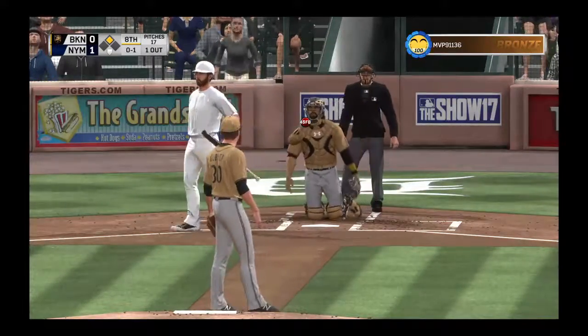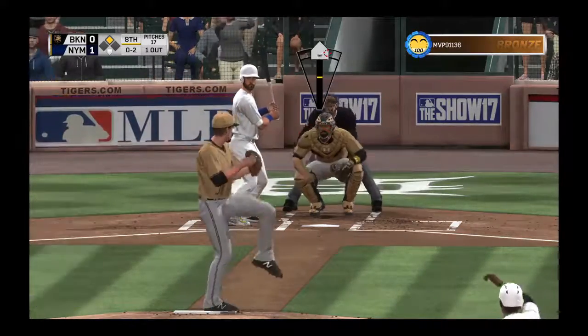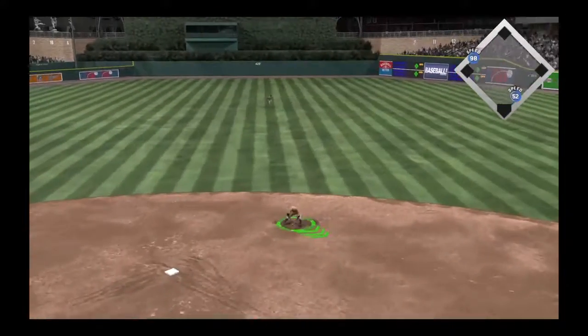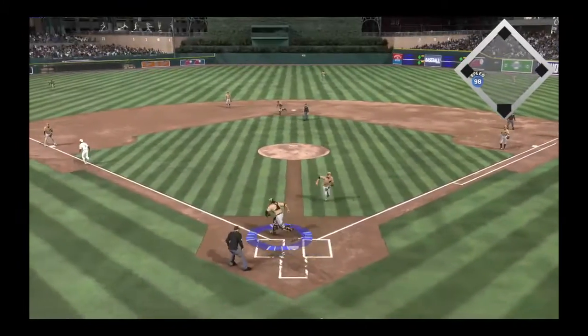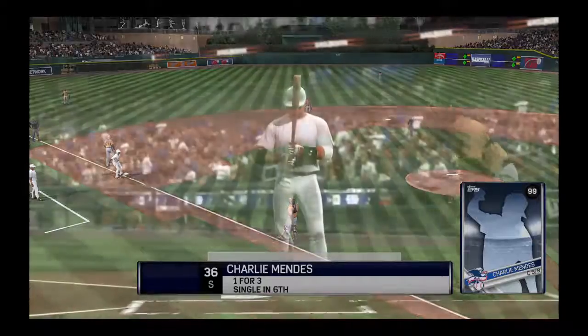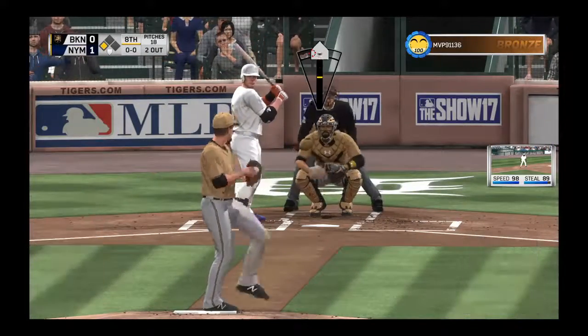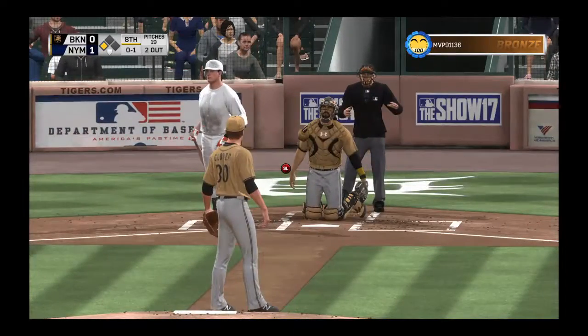Fouled back. Hit back up the middle. He'll wing this one over to first, and he gets his man for the second out. But no, he'll put on the brakes and head back to third. Like catcher number 36. Digging in and looking for more, Charles Mendez. Just able to get a piece of that for strike one.